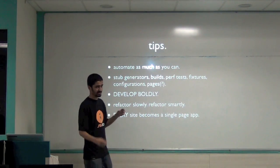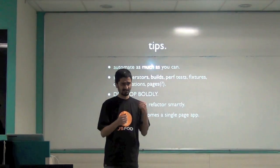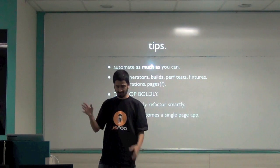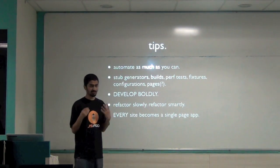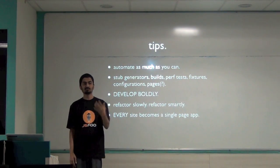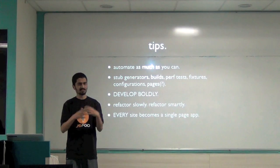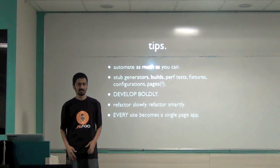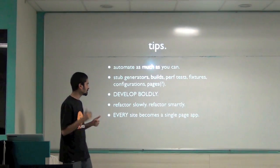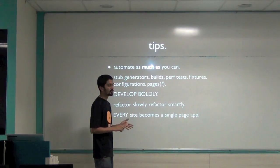Automate your stub generators. When you're writing models and views, write a little script that actually generates one file that says x.view is equal to Backbone.View.extend. My point is, half the code that you write is boilerplate, and you shouldn't really be writing it again and again. That's why you download HTML5 Boilerplate. It doesn't contain anything new, but it contains a bunch of good ideas set into one place, and you're like, oh, it's pointing me: put your code here, put your CSS here. And that's a great idea. My point is, automate everything that you do. Automate your fixtures, your performance tests, your builds.